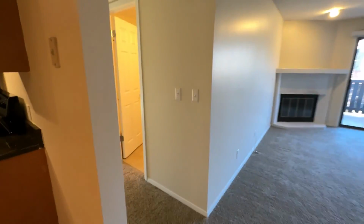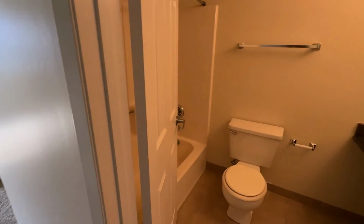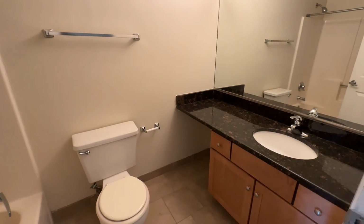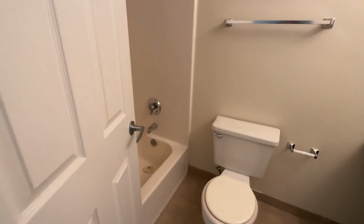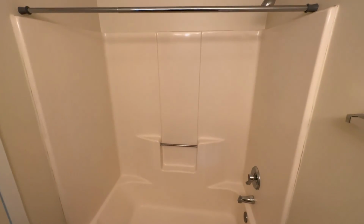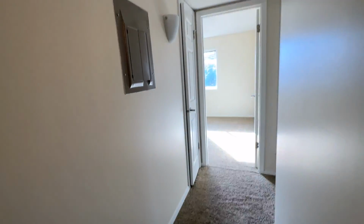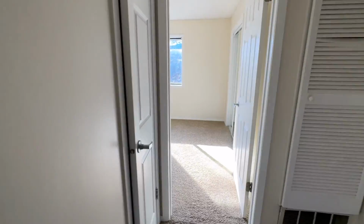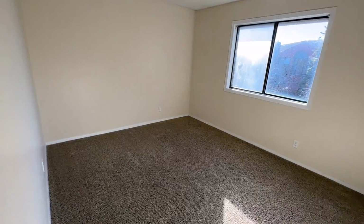Let's go down the hall here, and we're going to go into the first bathroom. Check out the large counter, and then behind the door we have tub and shower. The door on the left that we're passing now is the linen closet, and now we're going into the second bedroom.